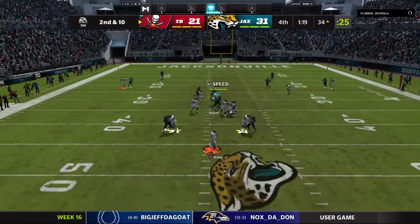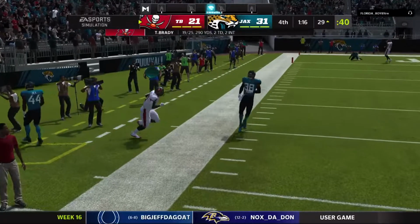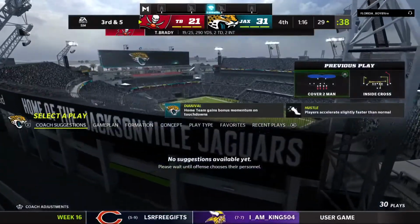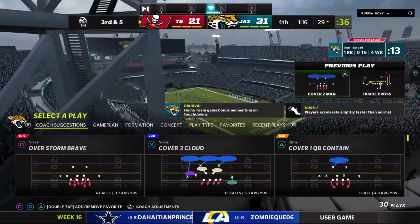Back to throw, Brady. Dumps it off to Fournette, and he is out of bounds inside the 30. 5 yards, now it's 3rd and 5. Looked like a pretty good, safe play right there.